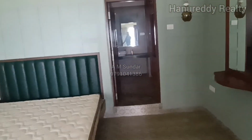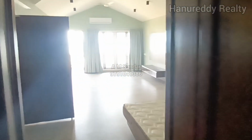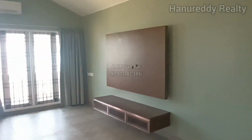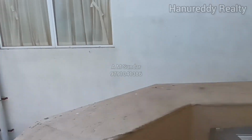Here is the master bedroom on the first floor. It's a huge bedroom with a spacious bathroom, and has a beautiful balcony with a wonderful sea view. Just enjoy the view.